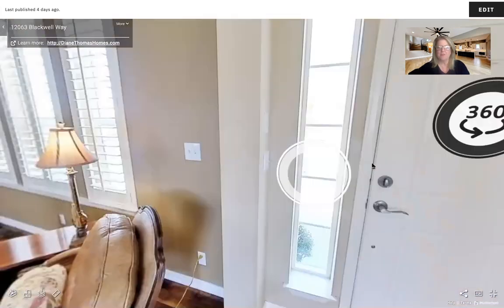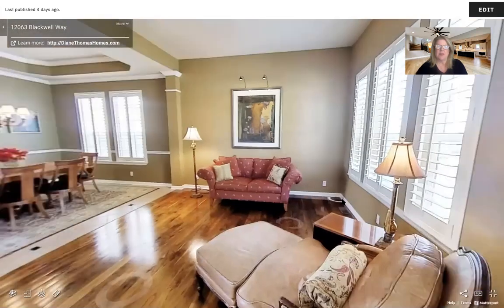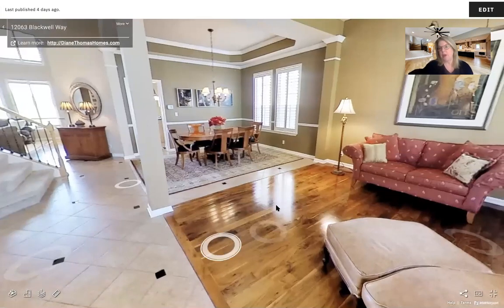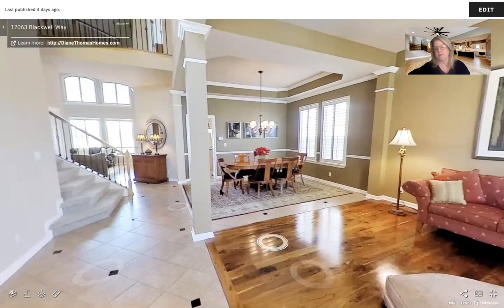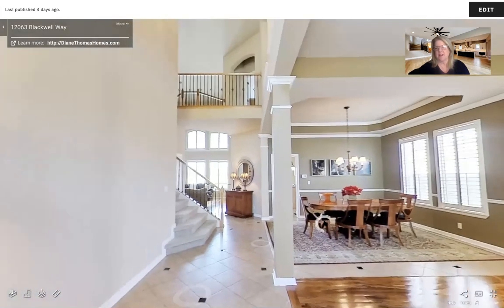As we come into the foyer area, you can see here's the sitting room and dining room as we walk in. I wanted to point out these beautiful Brazilian walnut hardwood floors. They are gorgeous, and they're in the sitting room and the great room area. Here's the dining room. You can see the coffered ceiling, the ceramic tile, open.